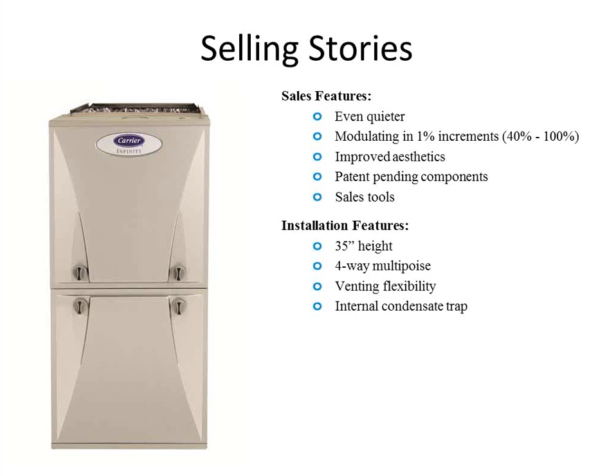All the units in the entire lineup are 35 inches, all single stage, two stage, and modulating, and they are all four-way multi-poise. That means every single model can be upflow, every single model can be downflow, or every single model can be horizontal left or horizontal right. Every single one of them can be rotated. There's no dedicated model numbers in the Carrier and Bryant lineups at all when it comes to condensing furnaces.